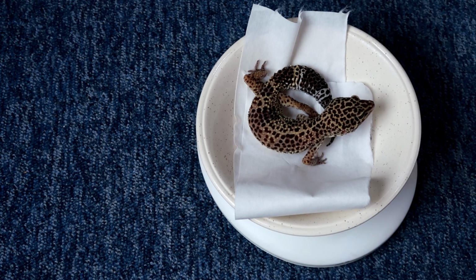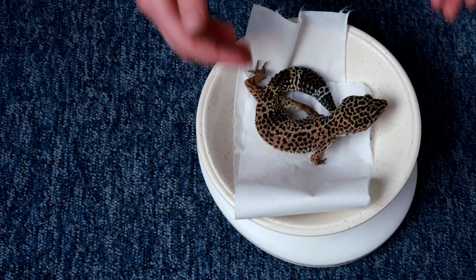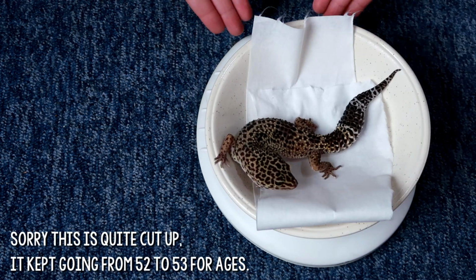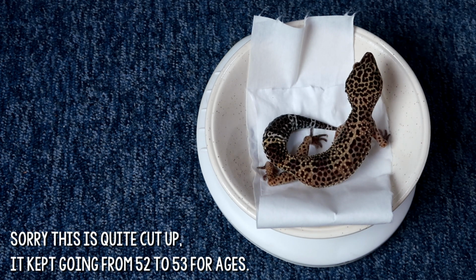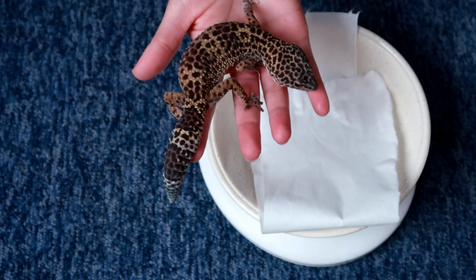I still think she's lost quite a lot of weight. She was 53 grams last month. So let's have a look. It now says 53. Gizmo, what are you? Let's get in the centre again. Okay, I'm going to say 53. Yeah? Okay.